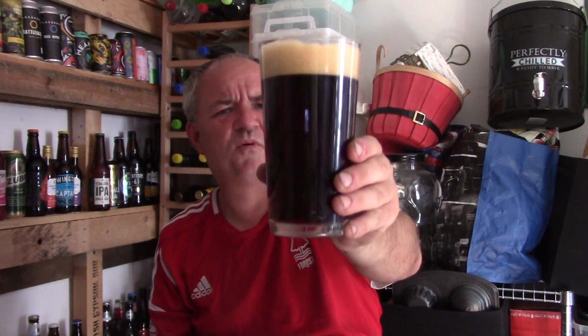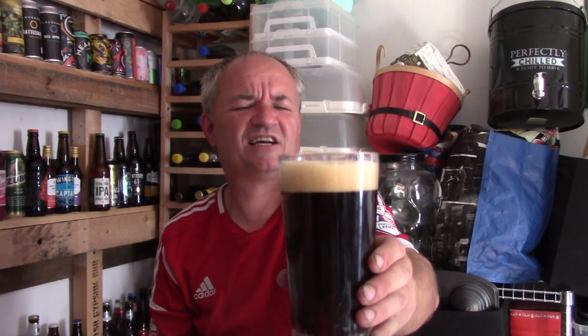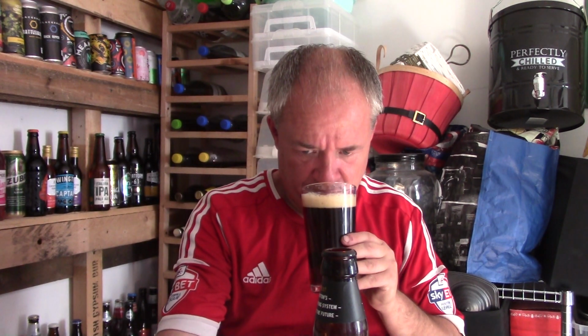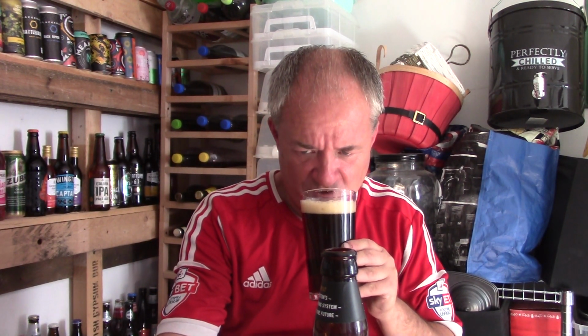So, chestnut pour. I would say that's a beige head. Lovely malty aroma. Definitely get some of that fruit in the aroma.